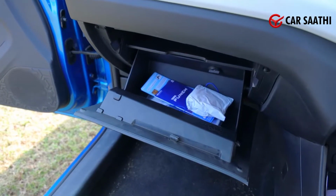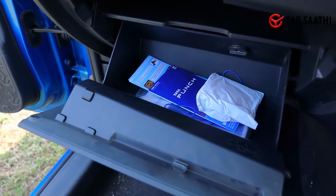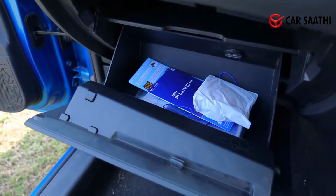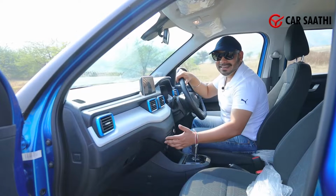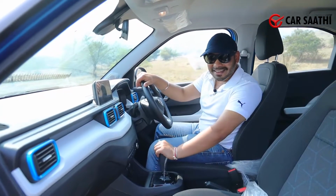There is also something that is worth mentioning, which is this again. So Tata has Easter eggs, we've already mentioned, and there is a rhino motif right here, which is a cool addition. Tata doesn't have to do it, but it still does it. It brings you the pleasure of owning an India made vehicle.